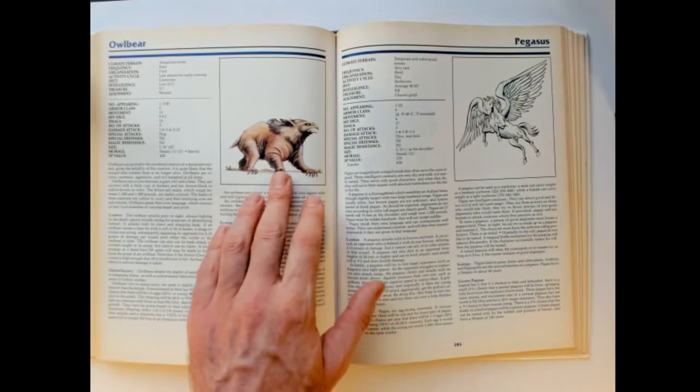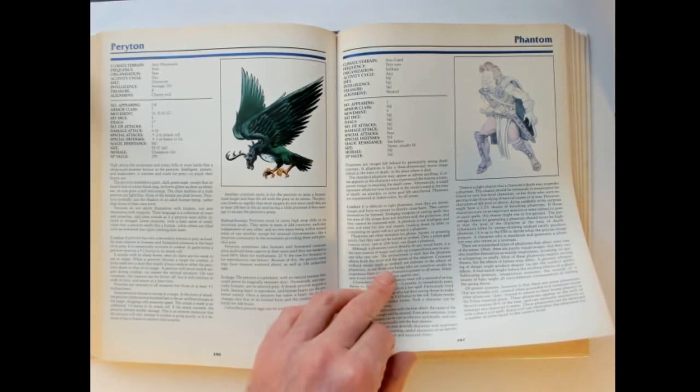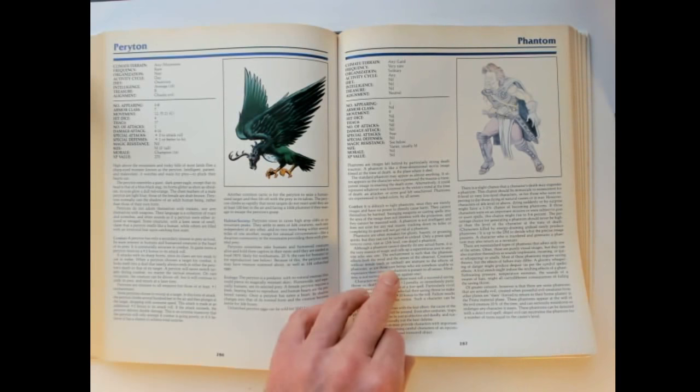Owlbears have changed. The design on them has changed so much over the years. And a Pegasus. I don't know how many of you have watched Clash of the Titans. I always remember the Pegasus from the original Clash of the Titans. Not talking about the new one. I'm talking about the one that had, is it Hamill? Oh, I can't remember his name. It was all stop motion anyway. For the life of me, I cannot remember.